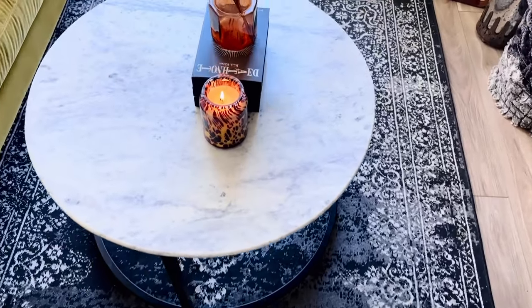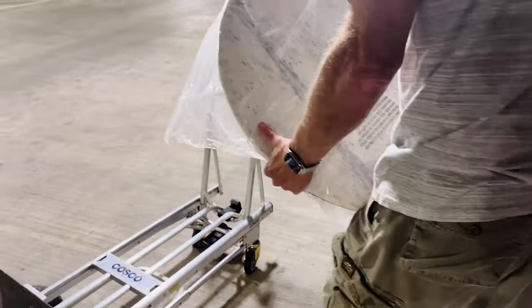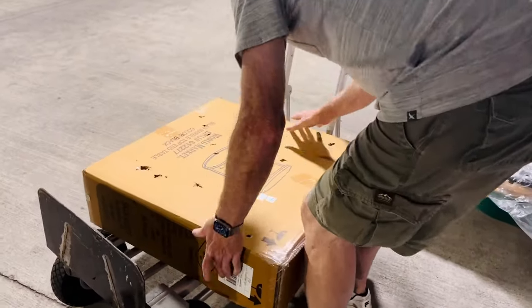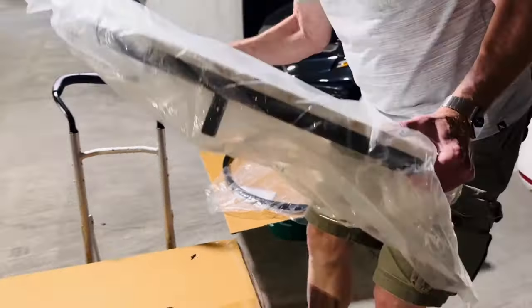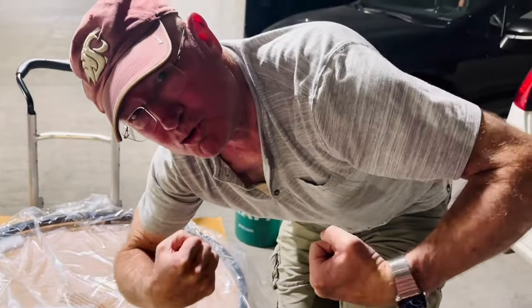I mean, it's heavy. This coffee table top was so heavy that I needed to call my dad in for help just to lift it out of my car. He, of course, lifted it like it was a feather. Major shout out to my dad, who at the drop of a hat will come help me do like anything around here. Like, he is such a dad. I mean, look at those cargo shorts. He is mega dad. So thank you, Dad.